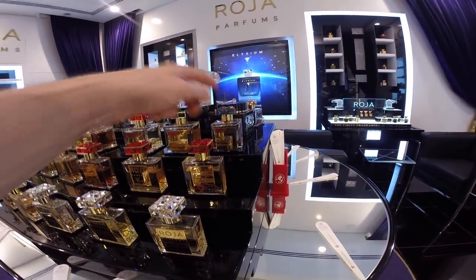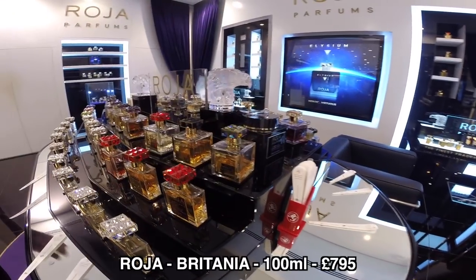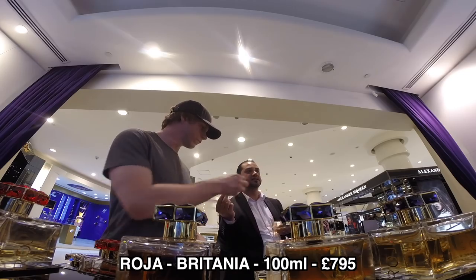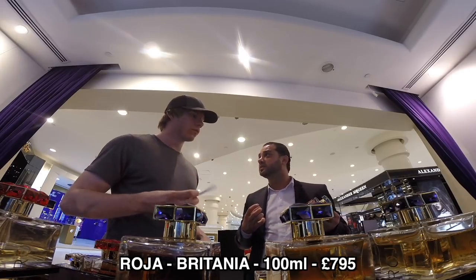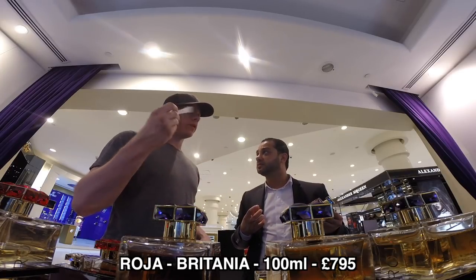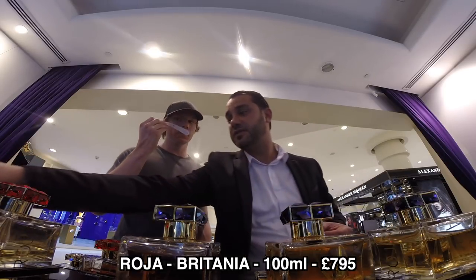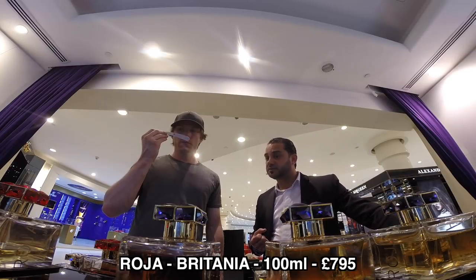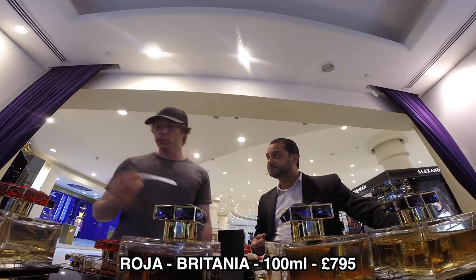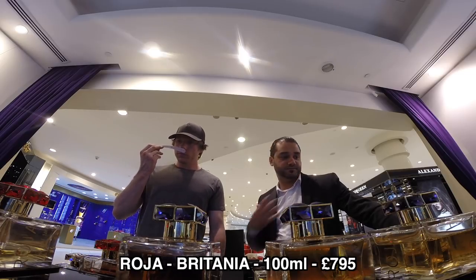Britannia, I've not smelled that one. Can we smell this? It's oriental style also, but there is no oud. It has vanilla, it has patchouli, orris. Yeah, definitely get the orris. It's powdery, rich and soft also. It's quite nice, I actually like that. It's one of my favorites.